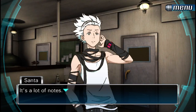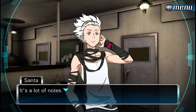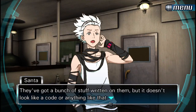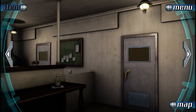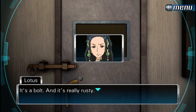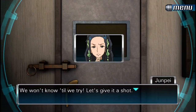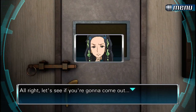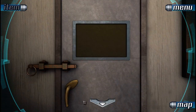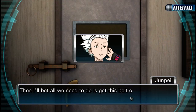Wait, then we plant. The ridges are there so that the grease or juice doesn't spill. Oh, okay. That's a lot of notes. They got a bunch of stuff written on them, but it doesn't look like a code or anything like that. Ah, it's a bolt. And it's really rusty. Is this even open? Oh, we won't know until we try. Let's give it a shot. Alright, let's see if you're gonna come out. Damn. No dice. Oh, I can move the doorknob. And I bet all we need to do is get this bolt off.